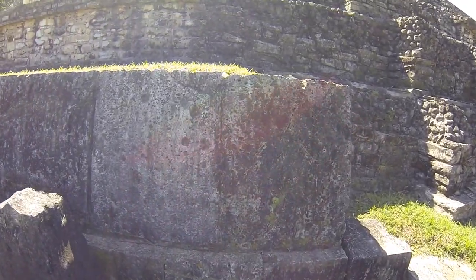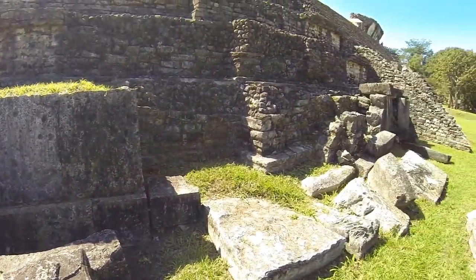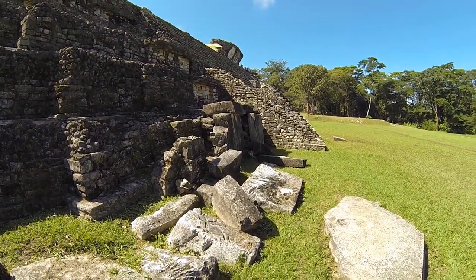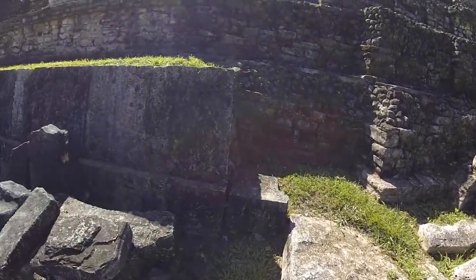You can see that they're lined up precisely. It doesn't appear to be mortar or binding agent between. The rest of them are scattered here on the ground, broken. Very interesting.